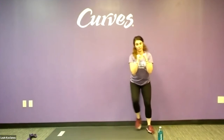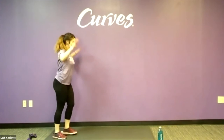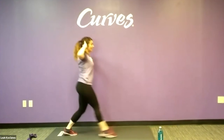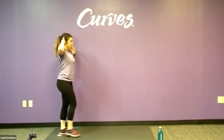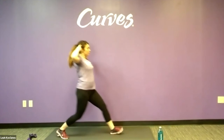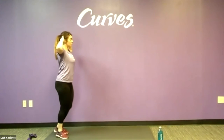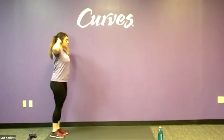Change stations now. Okay, one move left. We're going to go with alternating prisoner lunges to wrap it up. So we're going to step forward into that lunge, press back up. Then we're in our cool down, so we're going to take our time, really focus on our form. Lower down as low as you can, but watch those knees. Make sure they stay with the toes.